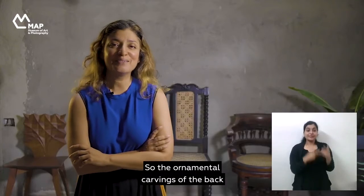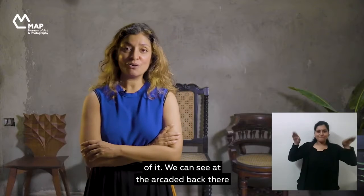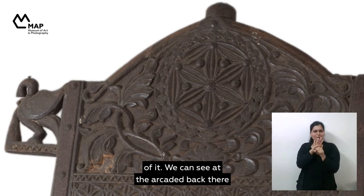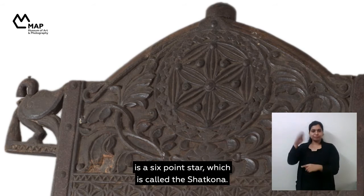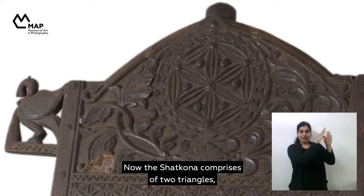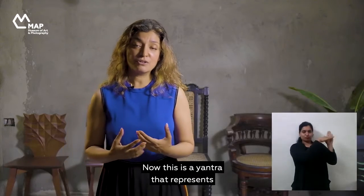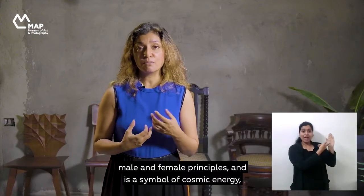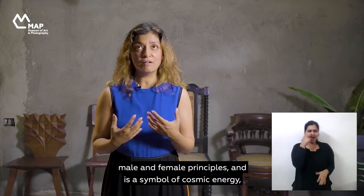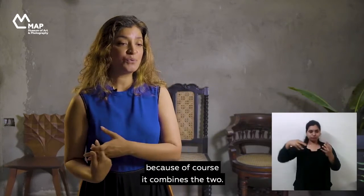So the ornamental carvings of the back of this chair, which make it quite the striking feature of it, we can see at the arcaded back there is a 6-point star, which is called the Shatcone. Now the Shatcone comprises two triangles, an upward triangle and a downward triangle. This is a yantra that represents male and female principles and is a symbol of cosmic energy because of course it combines the two.